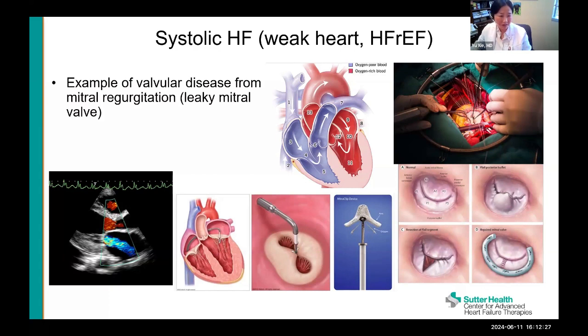In terms of fixing a leaky valve, there are 2 ways to do this via intervention. The more standard or historical way is through surgery, shown on the right, a surgical mitral valve either repair or replacement. Shown on the bottom right is a mitral repair, where the surgeon will excise the redundant or unnecessary part of the tissue, and then cinch it in place with a mitral ring, shown in the half white circle, to give structure to the mitral apparatus.